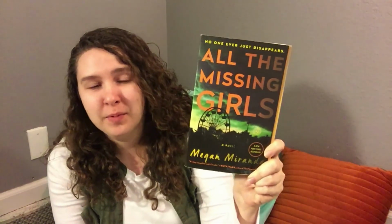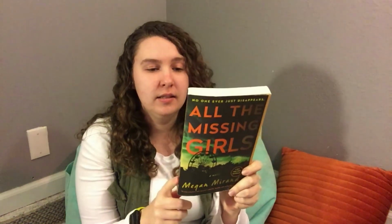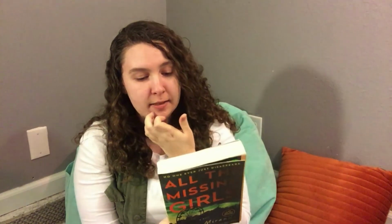Next up is The Kitchen, a trope you love, and for this I am choosing All the Missing Girls by Megan Miranda. And the trope that I love in this is that it's kind of unraveling an old mystery, which I always like. So they're looking back on this thing that happened a long time ago and trying to solve that mystery.